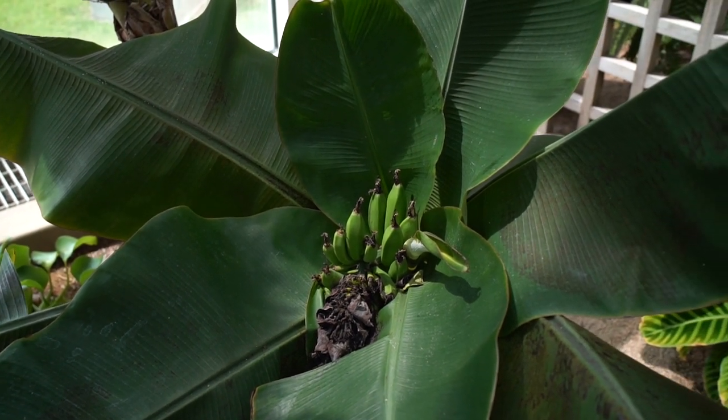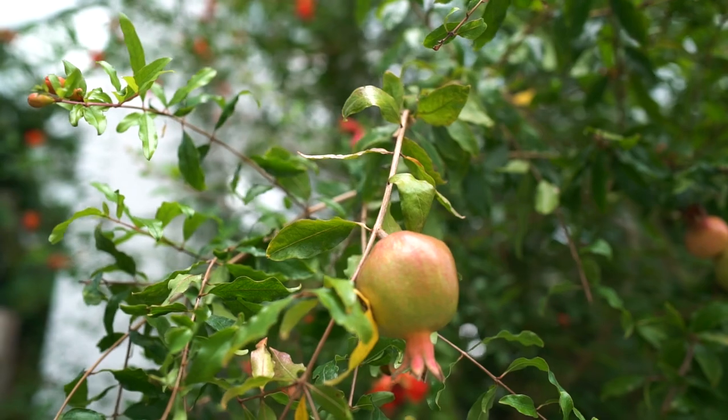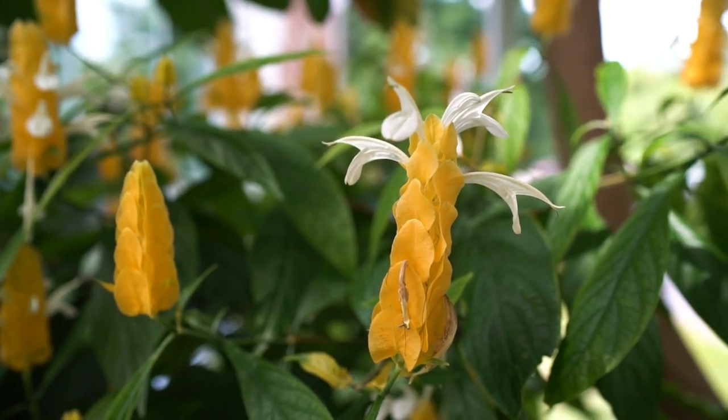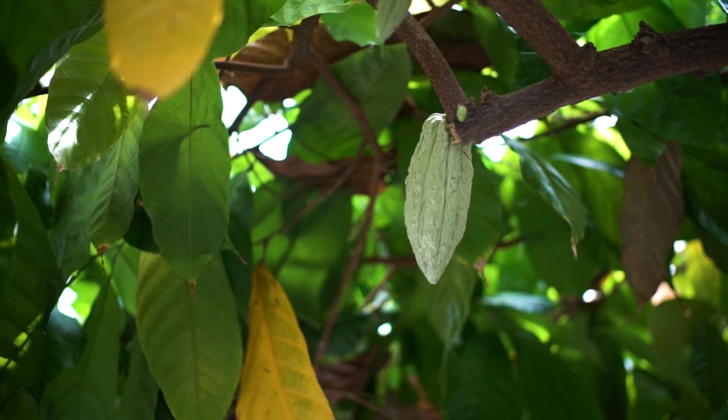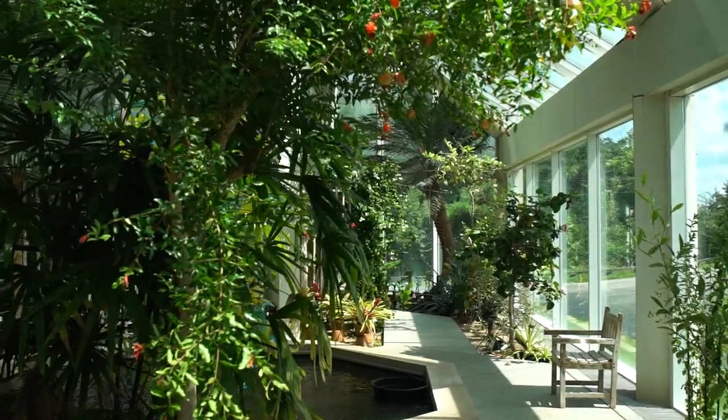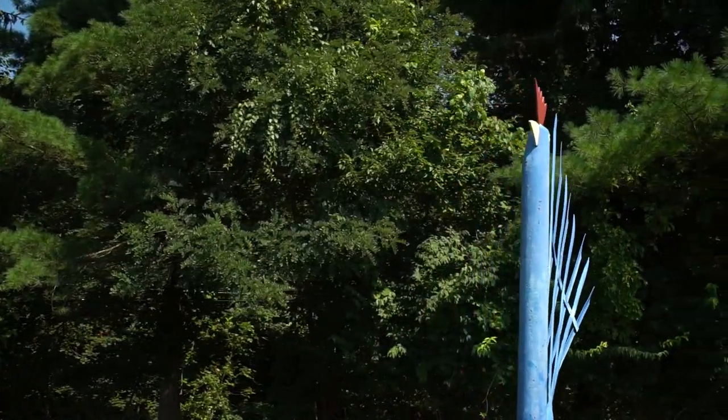Even though visitors shouldn't pick any of the plants themselves, many of the plants here are edible and include bananas, papaya, and coffee. The conservatory also houses an amazing glass sculpture created at the Chihuly Studios that we unfortunately aren't able to show you due to copyright restrictions, but I guess you'll just need to go there yourself to see it.